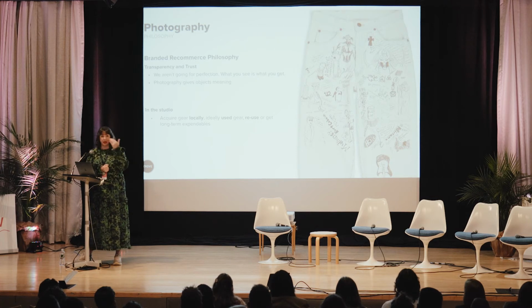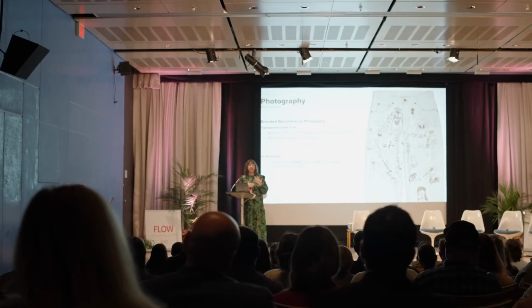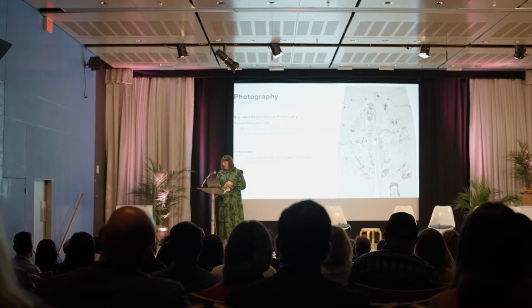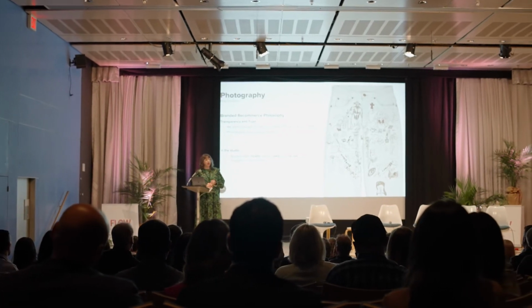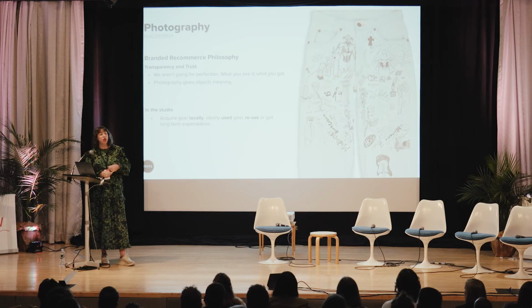And in the studio, on a sustainability note, it's really shaped how I've thought of things. I always like a pristine photo studio, right? It's clean desk, clean mind. But I really reuse items a lot more than I used to. I acquire gear locally, so I purchase items from Sammy's Camera in San Francisco. We have a great relationship with them. That way, if anything breaks, rarely does, or any replacements are needed, we can get it same day.